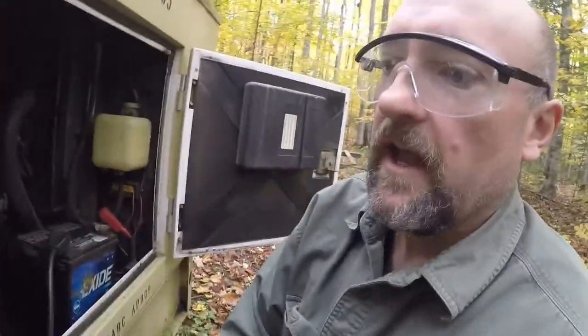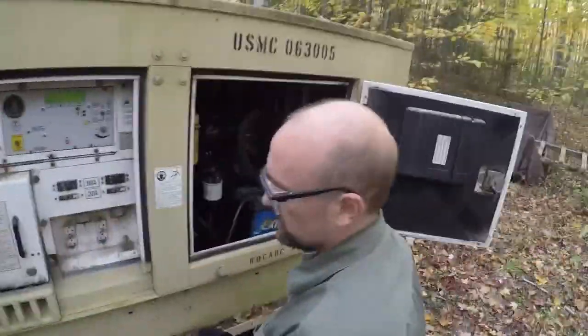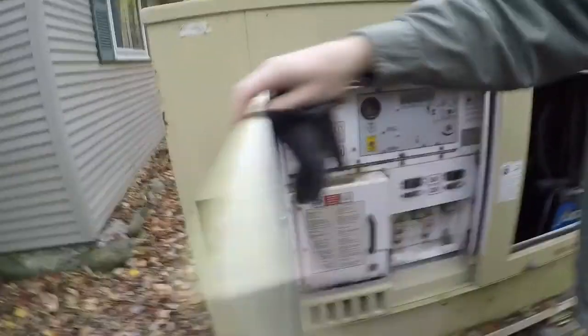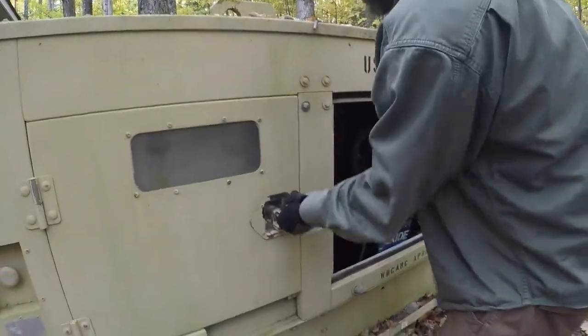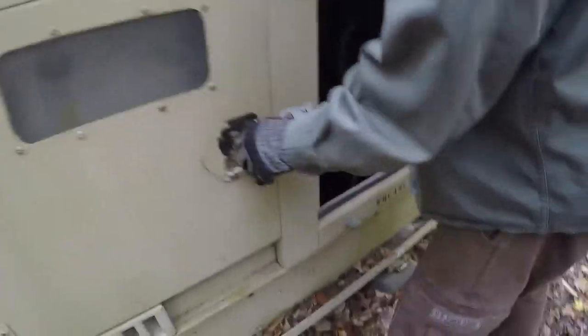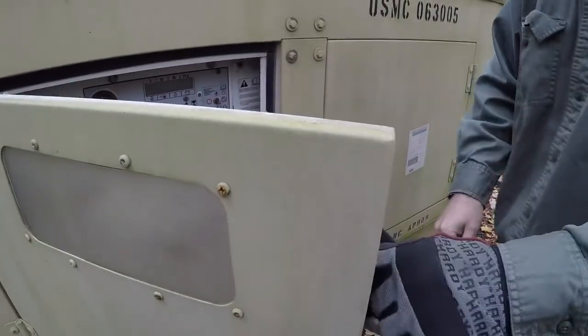So anyway, we'll fire this up and give it a little spin here and see what happens. So hopefully it'll start. We're just going to put it in the local start here. We're going to close the doors, and as you notice, I'm a big fan of safety glasses, maybe because you only get one set of eyes. Oops, actually I'll leave that open to start it. I wanted to close this one, and we'll leave this one open.